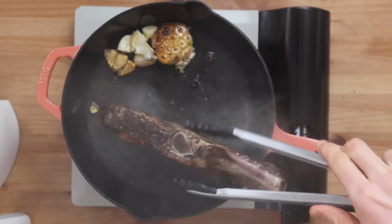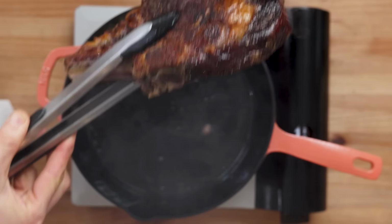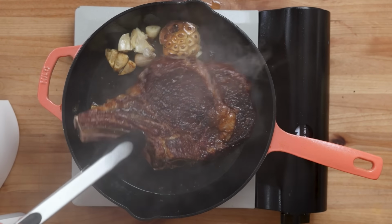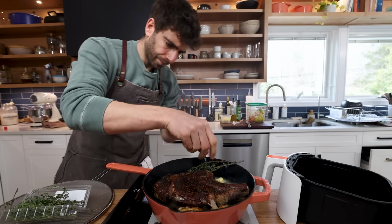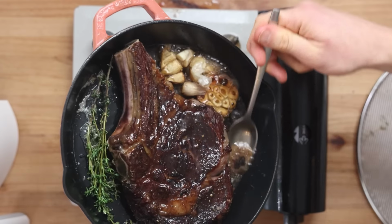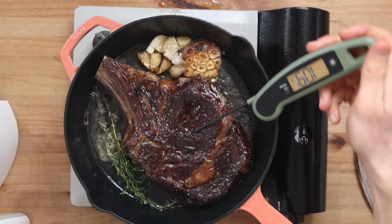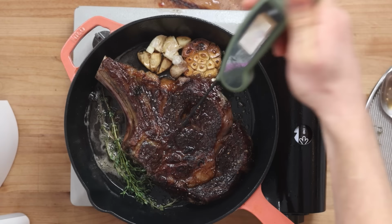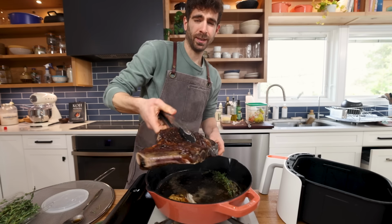All right, let's see where we're at. Oh, daddy, yep, that is insane. Okay, so crust incredible. Let's get some butter in there right now. We're going all out. Little bit of time. Crackle, crackle, crackle. And then we'll start basting. This looks unbelievable. Let me just get a quick temperature read. Oh, well, right there, we're overcooked. All right, yeah, we're getting a lot of different reads. Get this thing off. Looks good, though.